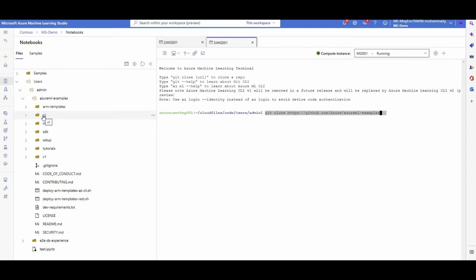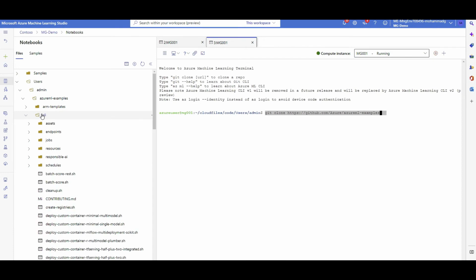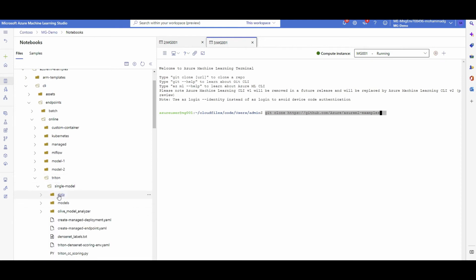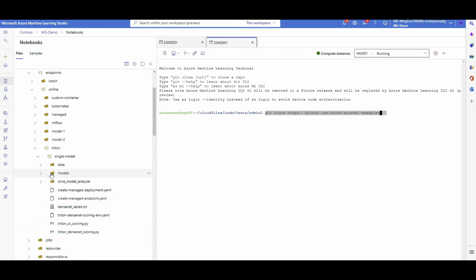The example that we're gonna run is here. If you go to CLI, endpoints, online, you'll see that there's something called Triton. And if I open it for a single model, you'll see that I have models, model number one, version number one. There's a model, I think that's a DenseNet model. It is with ONNX format. Again, it's the best practice to actually have ONNX with Triton, because ONNX is an optimized model format for inferencing, and now you're also using Triton as an optimized inferencing service, so you have the combination of best of the bests.